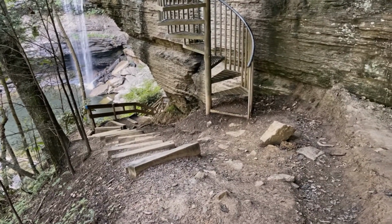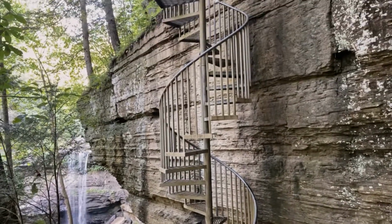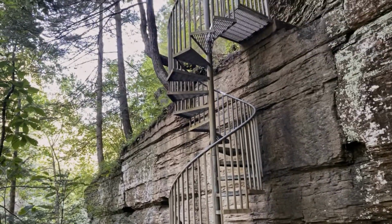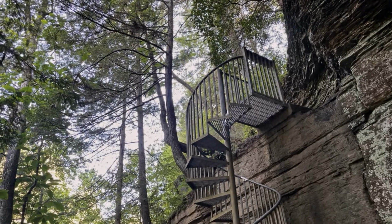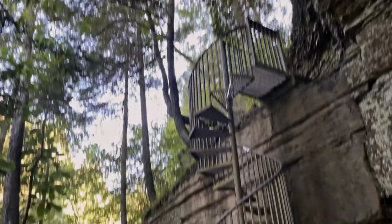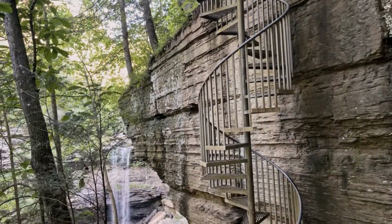And now I'm going to climb this spiral staircase. I can get it all up there. I do apologize for the poor video I'm getting here with this gimbal as I learn how to use it again.